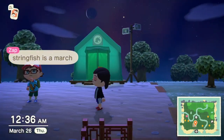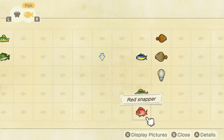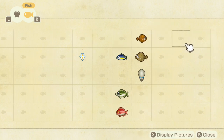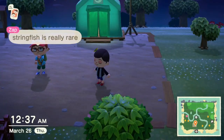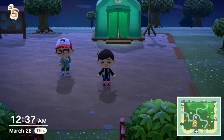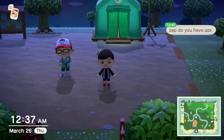Stringfish. Is it stringfish? Is that the one? Do I even have goby, perch, loach, bluegill, sea butterfly, red snapper, squid, olive flounder, horse mackerel, dab? Yeah, I don't have stringfish. So I will have to keep an eye out for that. Stringfish is really rare. Okay, so at some point we're just gonna do an entire day of just fishing. My cousin has used more.